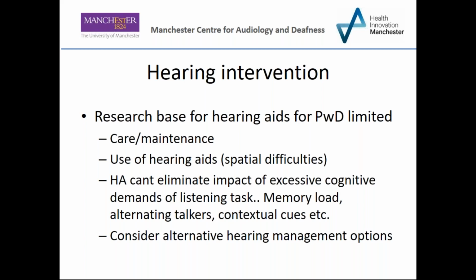But even if we take into account these, and we can eliminate this, and carers can help with these factors, the hearing aids can't actually eliminate the impact of the excessive cognitive demands on listening tasks. So we're simply increasing the audibility of sound, and I'm sure it's much more complex than that. And I don't mean to dumb it down, but it's just trying to understand that this person has physical damage in their brain, and so they still have issues with memory load and being able to decipher between alternating talkers and contextual cues, which I don't think any hearing aid in the world can actually help with. If somebody says a word, what does that mean? And people with dementia don't just struggle with hearing it, they struggle with processing the sounds.